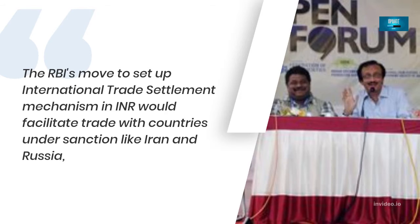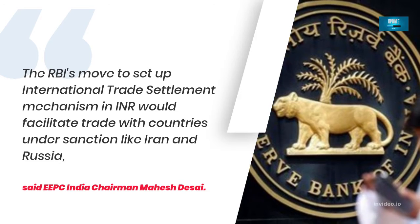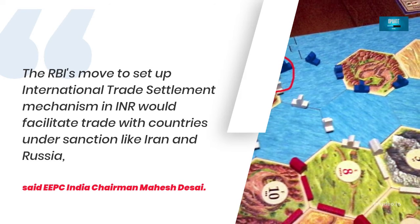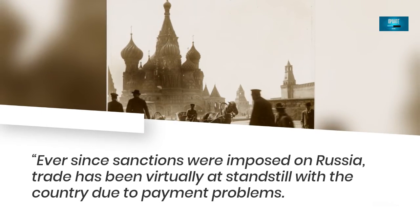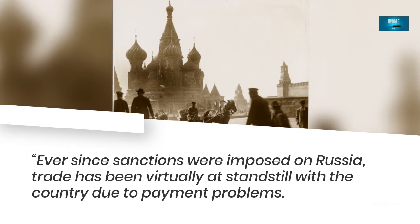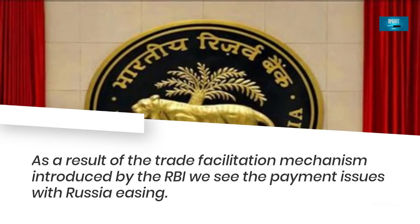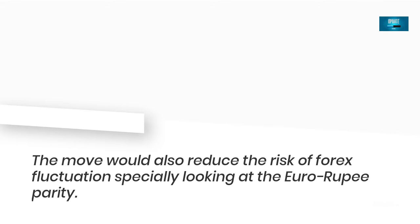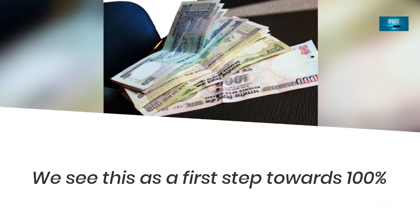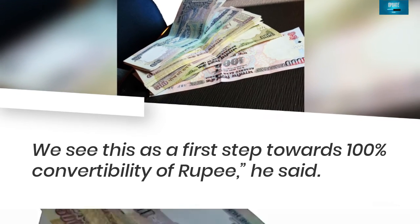The RBI's move to set up international trade settlement mechanism in INR would facilitate trade with countries under sanction like Iran and Russia, said IPC India Chairman Mahesh Desai. Ever since sanctions were imposed on Russia, trade has been virtually at standstill with the country due to payment problems. As a result of the trade facilitation mechanism introduced by the RBI, we see the payment issues with Russia easing. The move would also reduce the risk of forex fluctuation, especially looking at the euro-rupee parity. We see this as a first step towards 100% convertibility of rupee, he said.